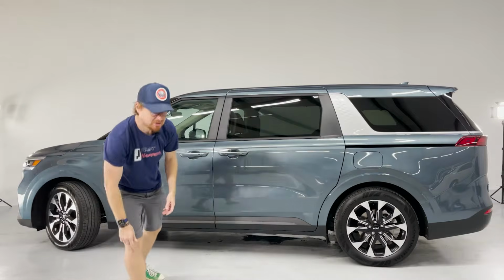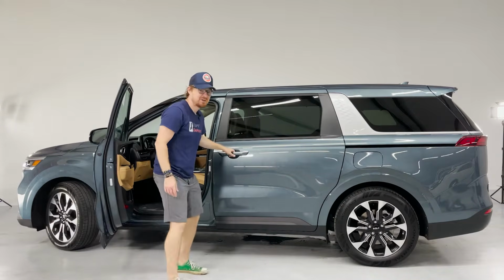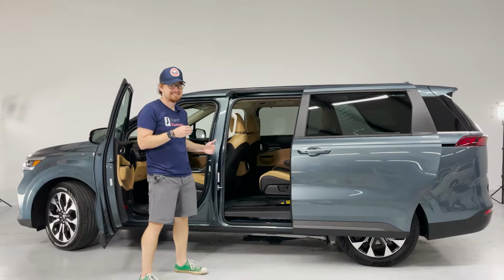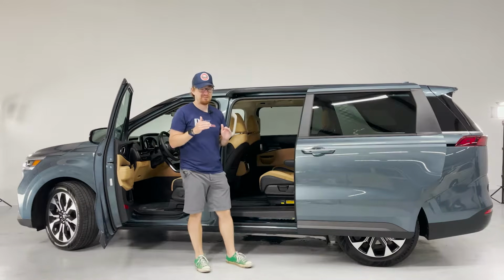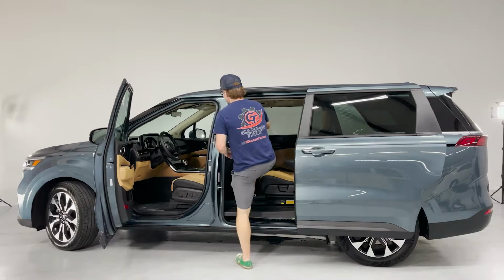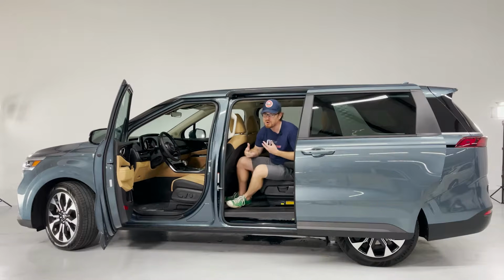So let's take a look on the inside and just see how beautiful this thing is with the contrasting tan and black Syntex seating. So this is Kia's faux leather that if you really didn't tell anyone, you probably wouldn't even know. And let's face it, this is the business end of any minivan, or as Kia calls it, multi-purpose vehicle, because it's going to be on hauling people duty and hauling stuff duty. And this Kia has got it in spades.